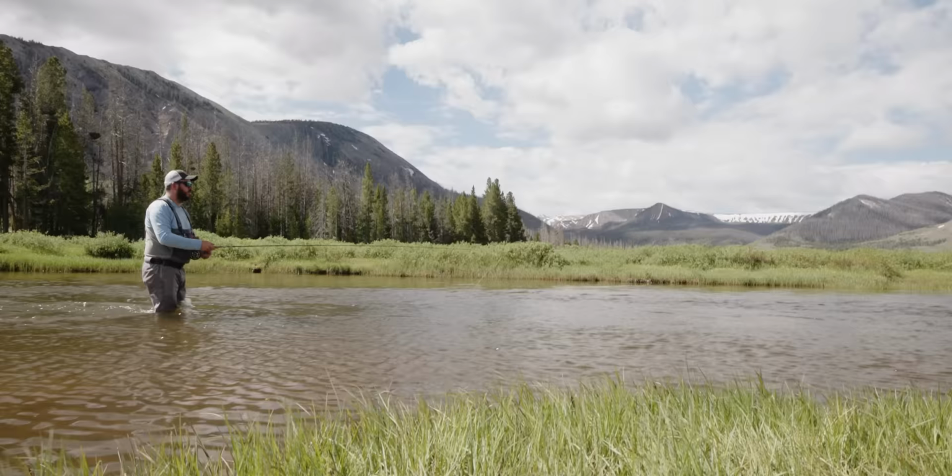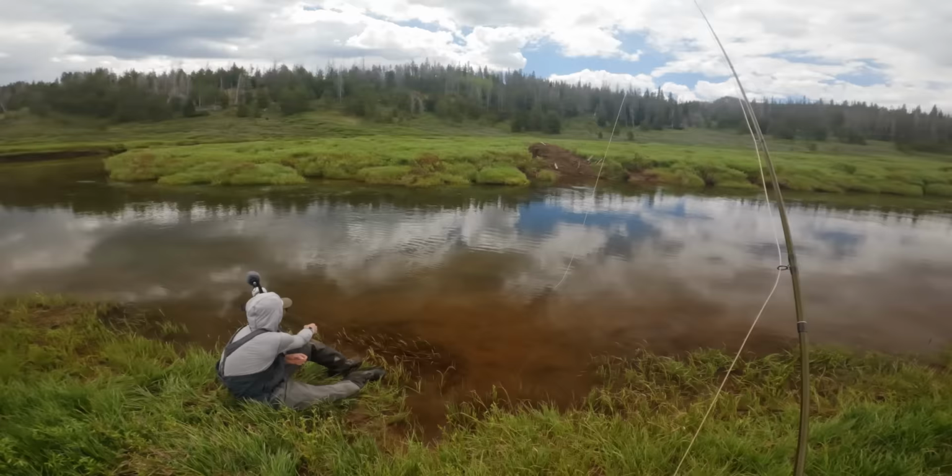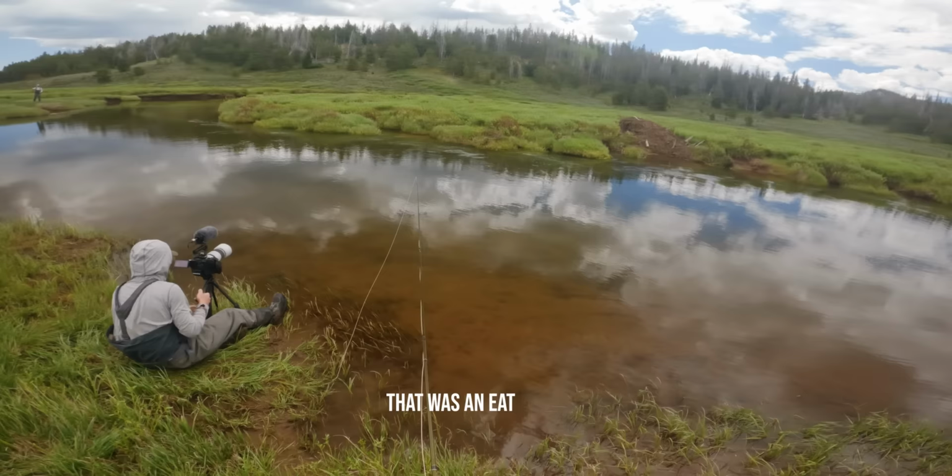So we've been sitting on this area for a minute. I slowed down, started watching the water a little bit, looked for what they were eating, started noticing some fish rising. I was gonna cast up this way, down, but ooh. There was an eat. That was an eat. Oh, there was another one. They're all in here, dude.